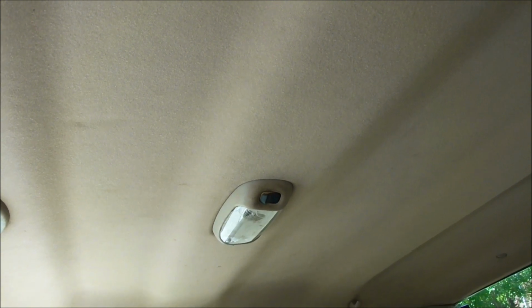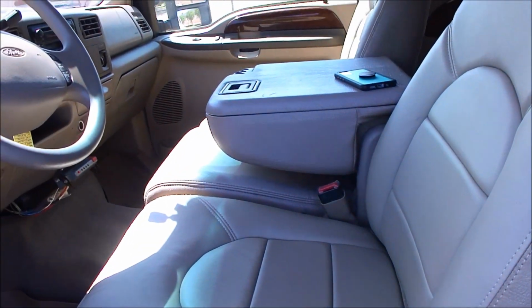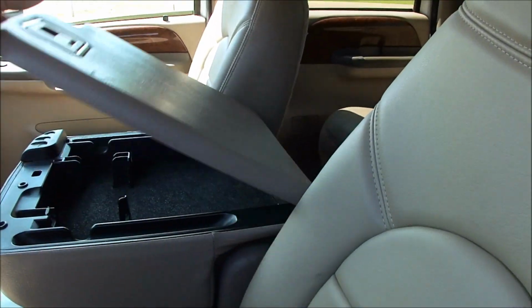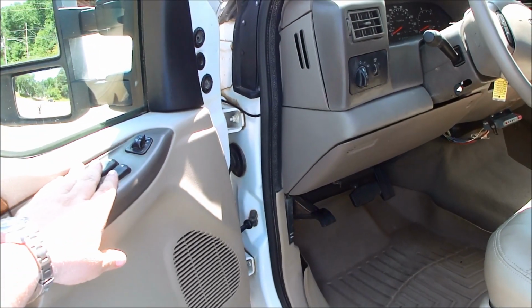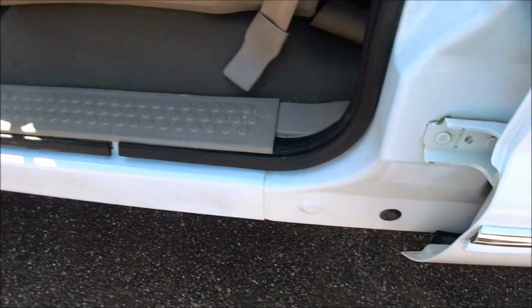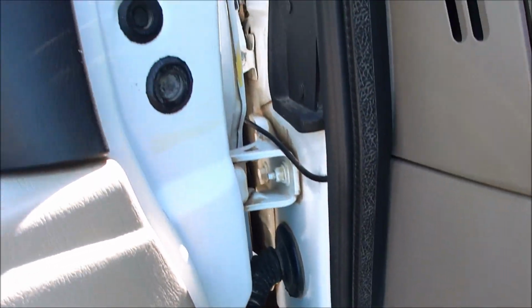Headliner, perfect. I want to say I put a new headliner in it when I first got it, but I can't say for 100% sure. But anyway, it's not sagging or anything. Seats aren't ripped or torn. It's got the three across seating, as well as the flip-up console. Got the window locks, tilt, cruise. Look down in these corners. Of course, Southern truck, no rust, not even hardly any dirt.